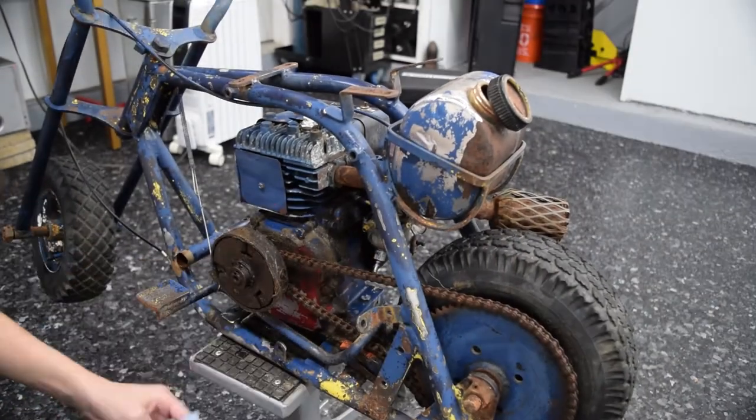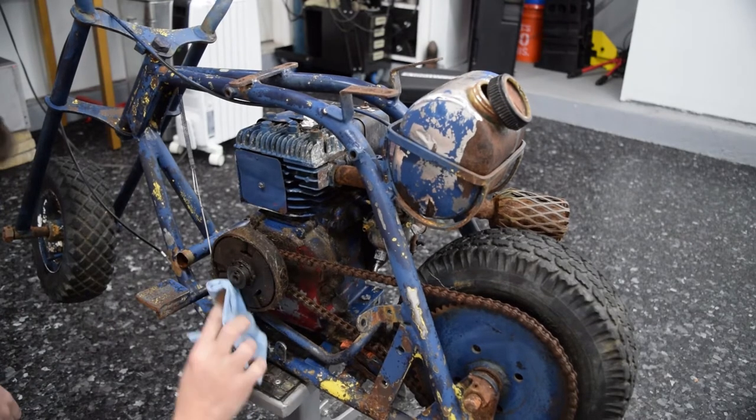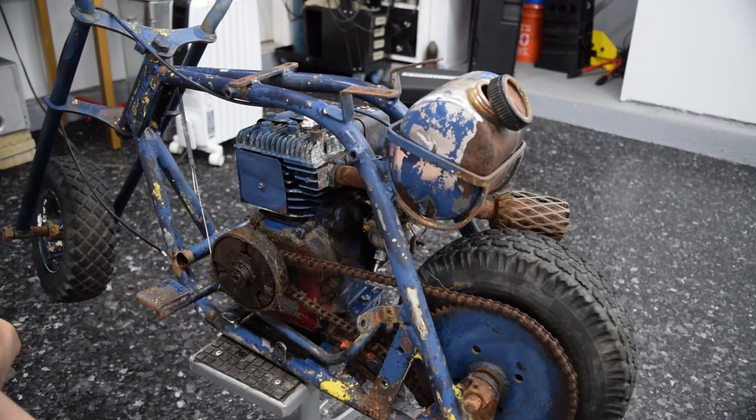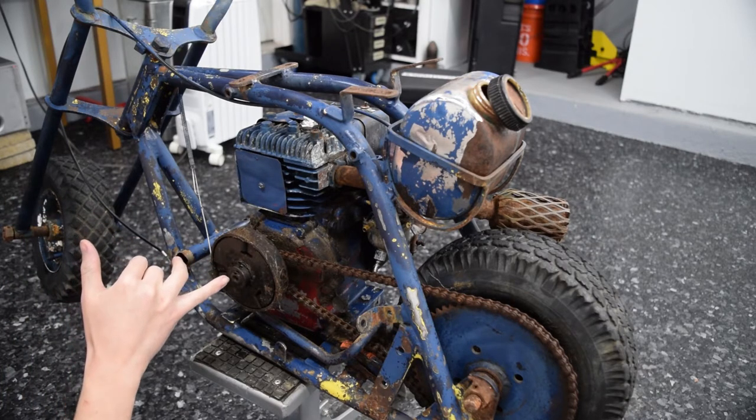There we go. I see this actually says something, so let's see. Max torque! That means nothing to me. And also this clutch isn't held in with anything besides set screws. Looks like there's two set screws, a Woodruff key, which seems to be sheared, and there's also a shim.